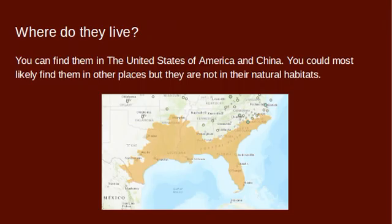Where do they live? You can find them in the United States of America or China. You can most likely find them in other places, but that's not their natural habitat. What I mean by that is, all over the world, random zoos get animals, and then they'll do a release program, which is releasing the animal back into the wild, usually wherever the zoo is or somewhere nearby, and then it'll just not be in its central habitat. But here's just a picture of where you can find them, and you can see all the way around at the bottom is kind of like the area you can find them in.